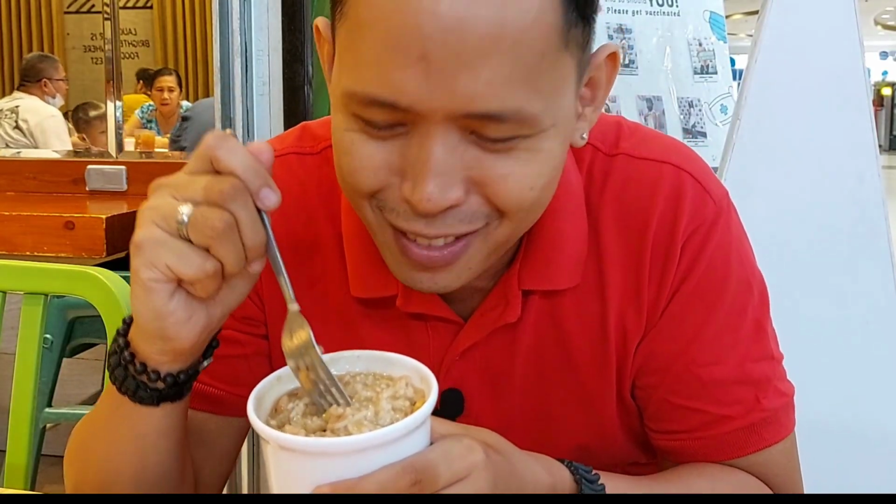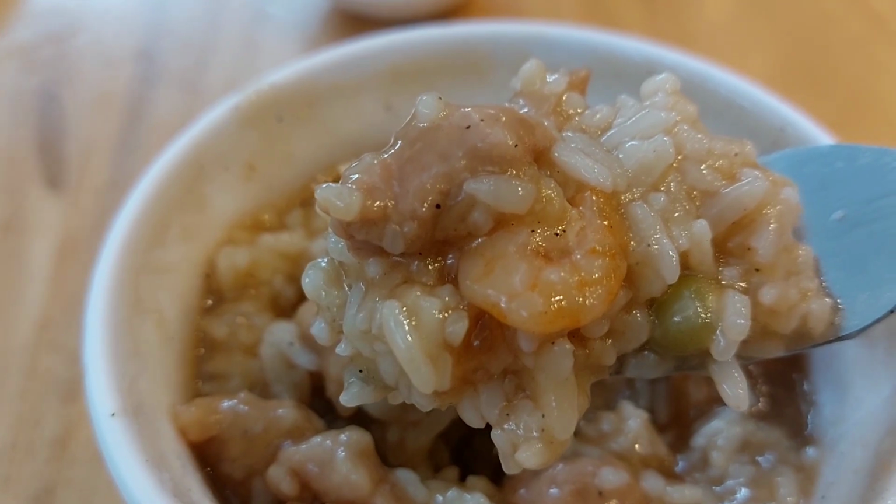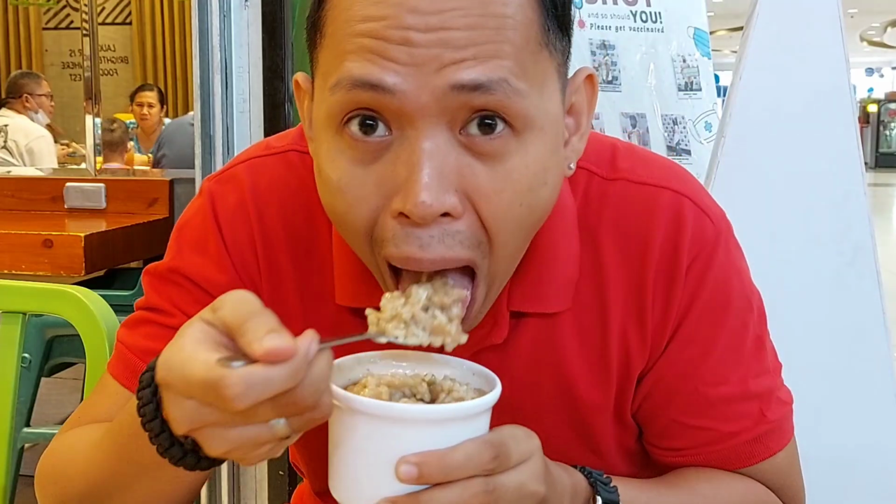Second bowl of steamed rice. So good. Other than the pork, it also has some tiny shrimps. Such Chinese goodness.